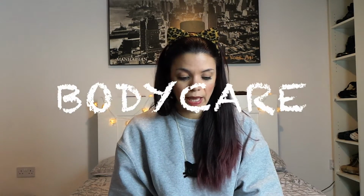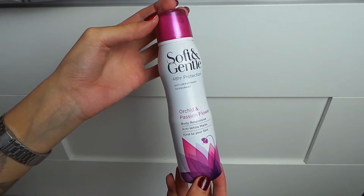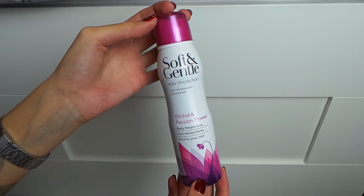Next are 2 kind of beauty randoms, to be honest. I kind of just had to put them together. And this is the Soft and Gentle 48-Hour Protection Antiperspirant Deodorant in Orchid and Passion Flower. Body responsive, anti-white marks and kind to your skin. Bit random to mention a deodorant in a favourites video, but it is literally the best deodorant I have used, and the smell is just really nice as well. You can't really go bad if your deodorant smells nice. That's all I've got to say about that.